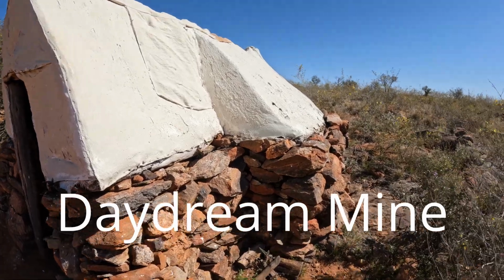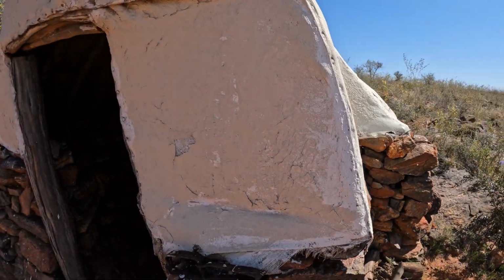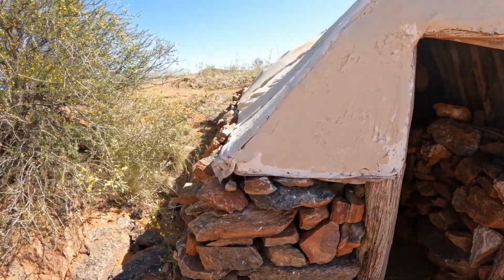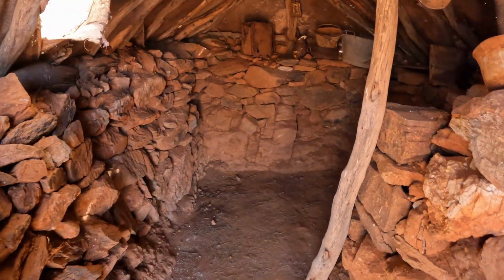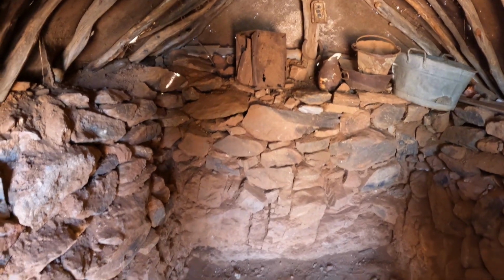So this is one of the miners' huts. This is what they used to live in. And she would have been pretty rugged living in something like this. And apparently they used to sleep sitting up because there was not enough room to sleep laying down. That's all there is. Not much to it, that's for sure.